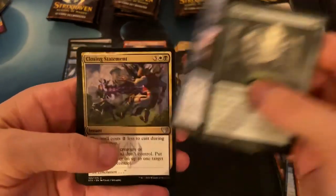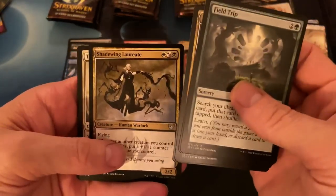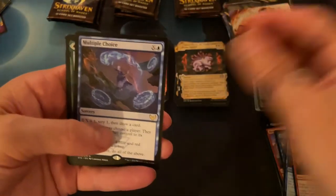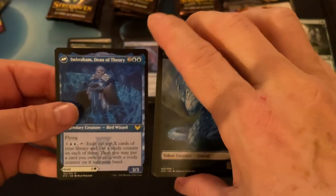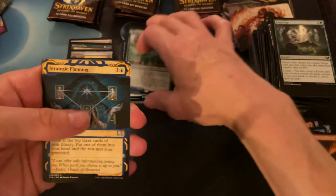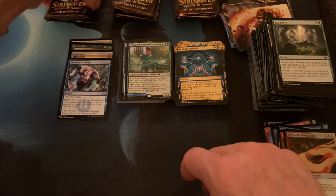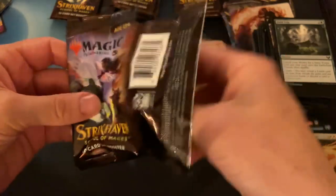Field Trip, Soothsayer Adept, Closing Statement, Humiliate, Shadewing Laureate, Thunderous Orator, and Multiple Choice again. Ooh, another one. We got a Kianne, Dean of Substance, and on the other side it turns into Imbraham, Dean of Theory. Little bird wizard. See, Strategic Planning again. Okay. Getting quite a few repeats here. All right. Four, six boosters left.